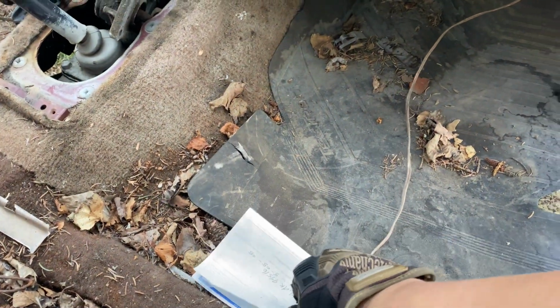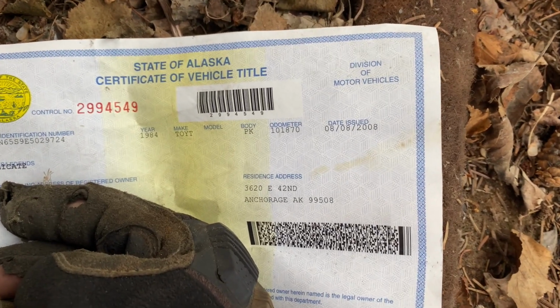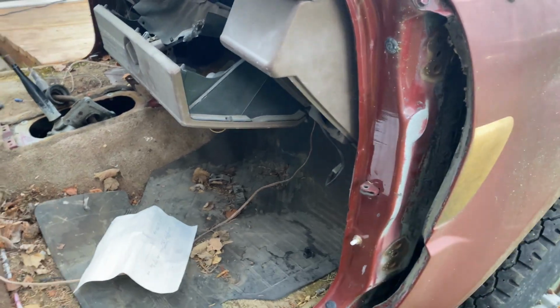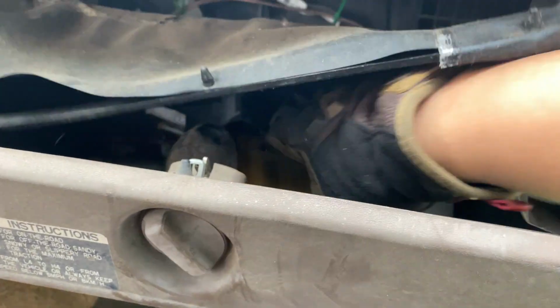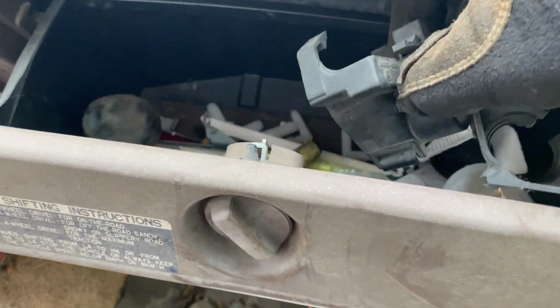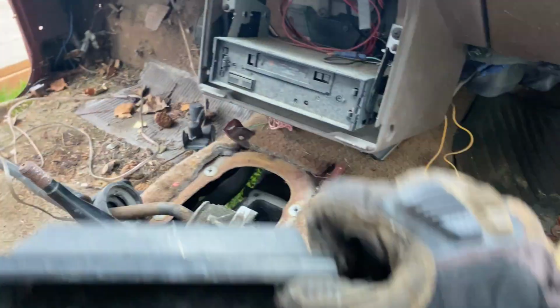So here's the title of it. Let me go ahead and take a look at it. 84. It had 101,000 miles. It was issued in 2008. Man, crazy, right? What else is in here, man? A bottle for something. Shifter. Oh, some battery terminals. I can use that. Throw that in my spirit box. And just a bunch of miscellaneous stuff.